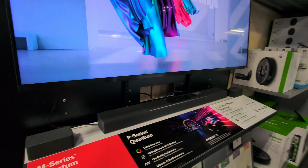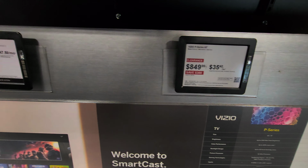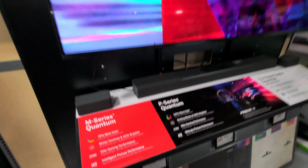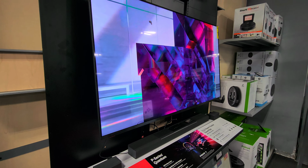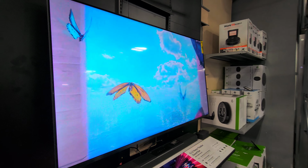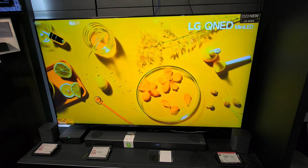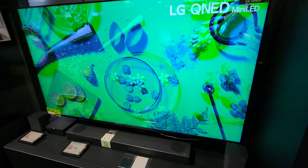Now I want to pan over and spend a little time with Vizio. I also do have a video coming out about them and the disappointment I feel for Vizio, but not just disappointment in the company. The fact is I really always rooted for and championed this company, and I want to see them succeed, and I want to know what's happening with them, as I pan back to the QNED.